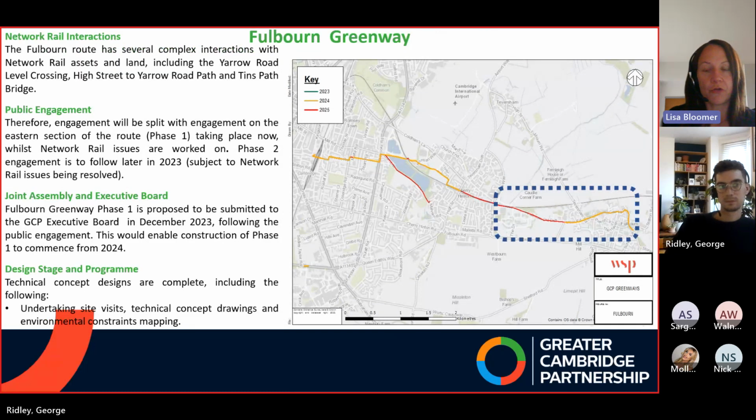In terms of the route itself, there are a number of complex interactions along the whole route with Network Rail assets and land. They include, to a lesser extent, the Carter Bridge, and then predominantly the Yarrow Road level crossing, the stretch of land that I just spoke about between Yarrow Road and Cherry Hinton High Street, and also the Tins Path Bridge itself.